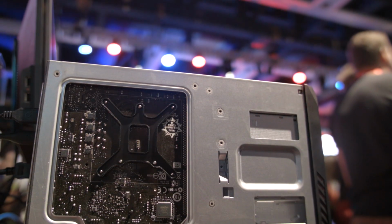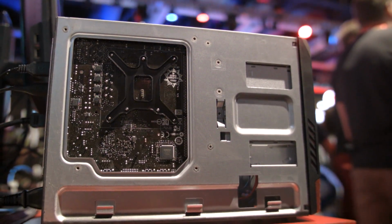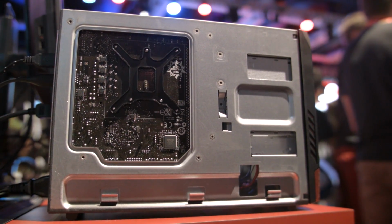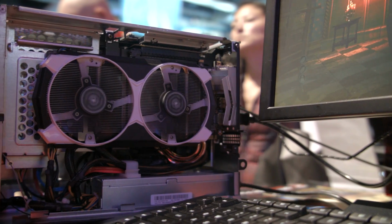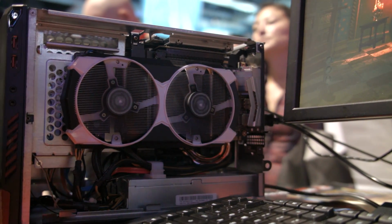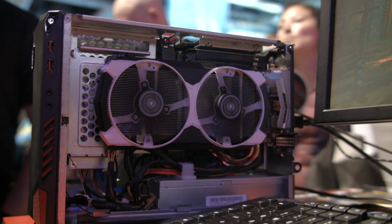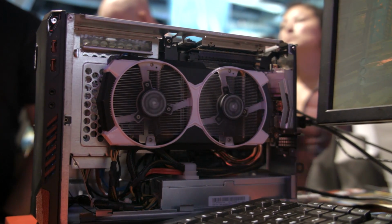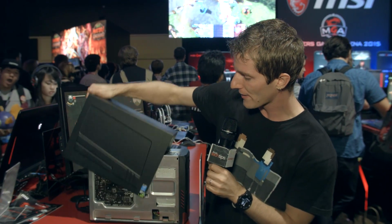So it features support for the latest 6th generation Core i7 processors. Yes, you can stuff a 6700K in here. It's got a custom mini ITX motherboard inside that takes SODIMM memory, so they are really going for all the space savings they can get on this bad boy. It can hold a full-size graphics card, so this particular one is kitted out with a GTX 970 with their all-new Silent Storm cooling on it. But yeah, it's really fast. It's got lots of cooling and all that stuff, but that is not even what's most impressive about this bad boy to me. So let's go ahead and open her up.